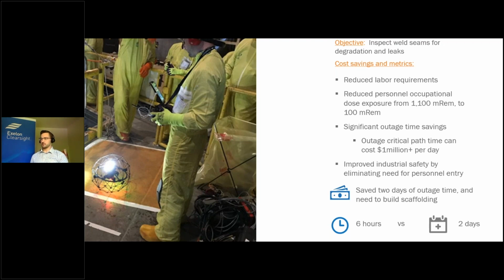So during the mission, we spent 6 hours identifying various pinhole leaks covering the entire liner, whereas it would have taken 2 days for about 6 personnel to lower off the side of the cavity with fall restraint hardware and scaffolding to actually perform this inspection. So pretty significant time savings here.